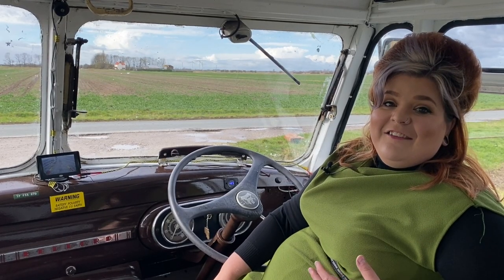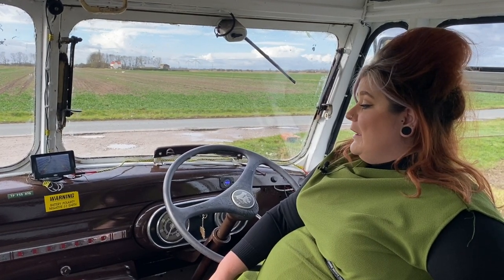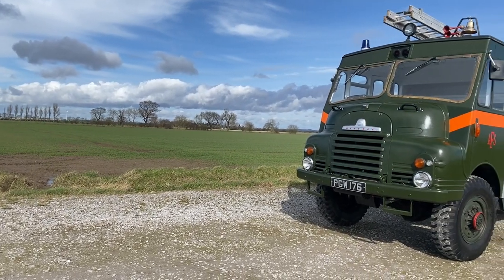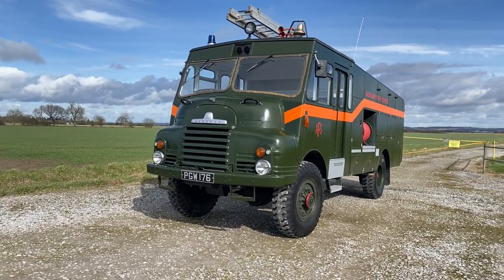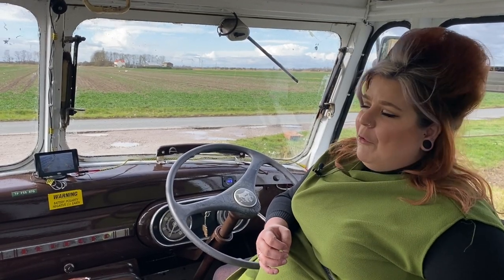Hi guys, it's Steph from iDriveAClassic, and today I'm back in something you weren't expecting. It's this fantastic Green Goddess. Now, I got an email from Andy a few months ago, and he said, I've got a fantastic vehicle that I think you would really like. It's not like anything else you've done. And I thought, go on then, what is it? I'm always game for a laugh.